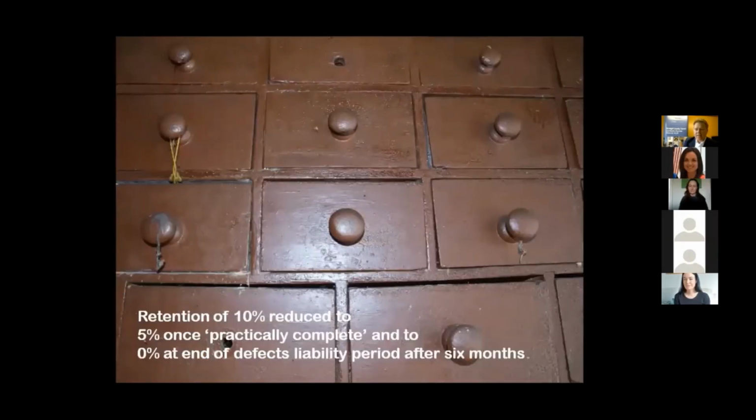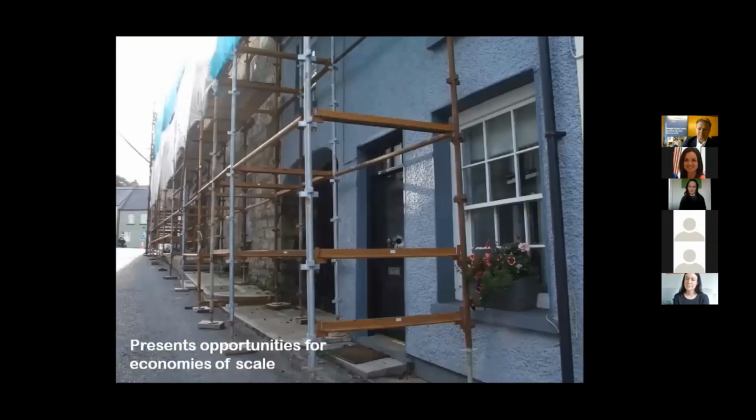Just to bear in mind in terms of costings as well, 10% of the overall cost of the project is retained as retention costs, and that reduces to 5% once the works are practically complete. But remember, it's a period of 6 months before the defects liability period runs out, when the retention reduces to 0. So again, you may need to bear that in mind in terms of the costing of your project, and allow for that.